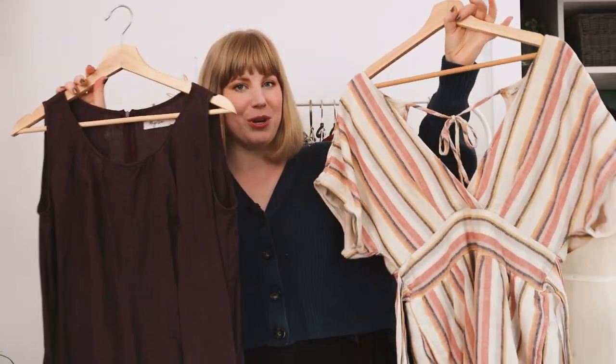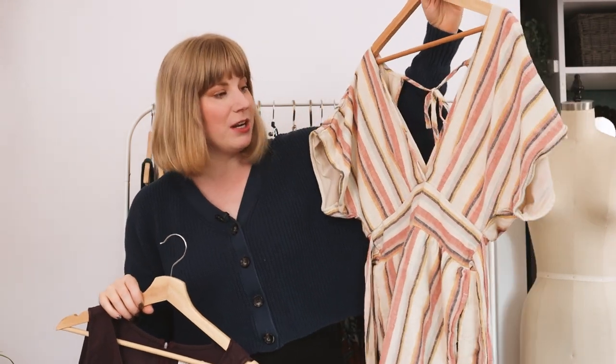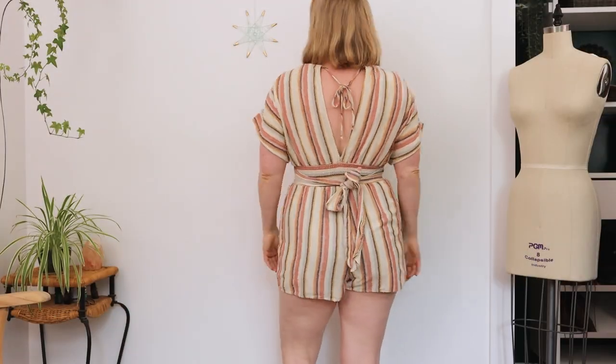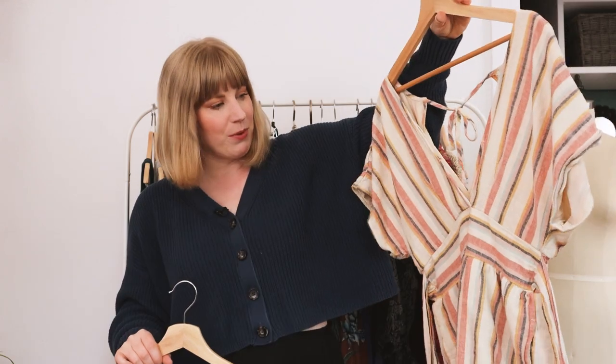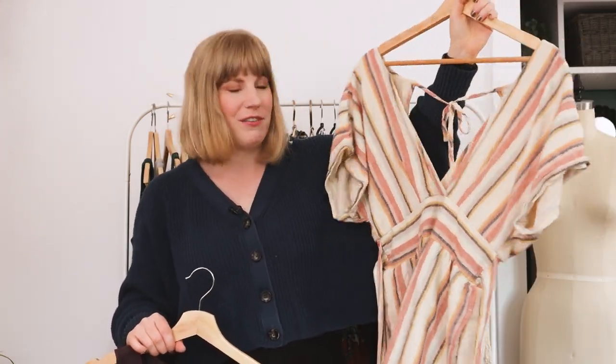And then I have two jumpsuit rompers. So this is the short one, which I talked about in my thrift haul video. And like I mentioned there, the fit isn't perfect for me. It's a little bit short in the torso, so I wanted to wear it this summer and just see if I actually like wearing it or if it's not very comfortable to wear.